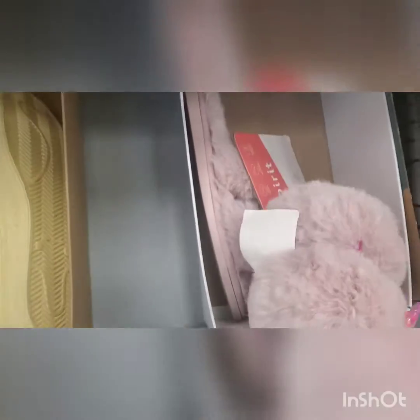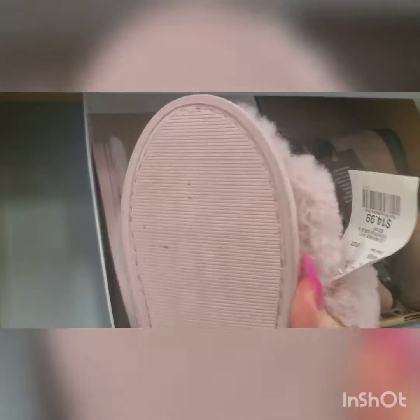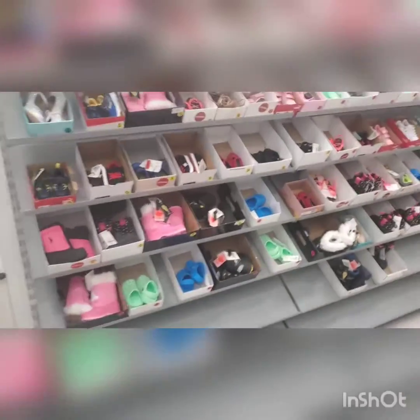Okay, so I saw these slippers, which I thought were really cute. They were size 6.5, 7. They were $14.99. They had them in a few different sizes.